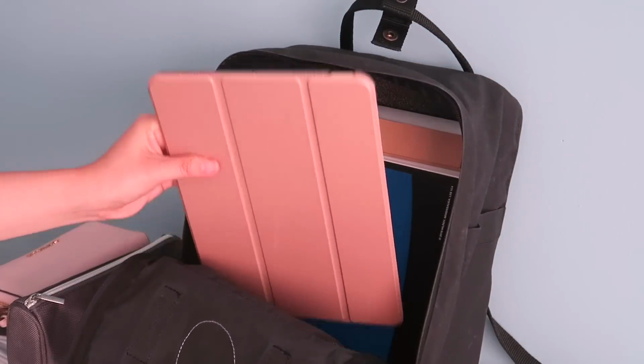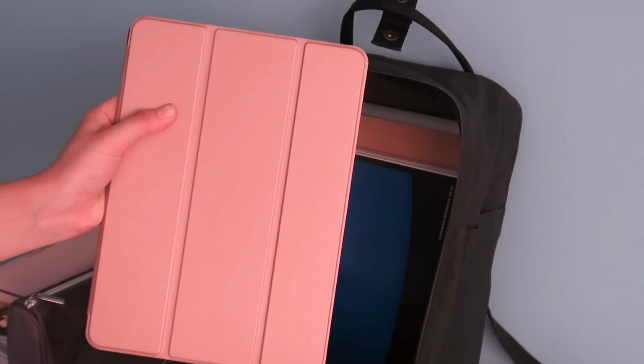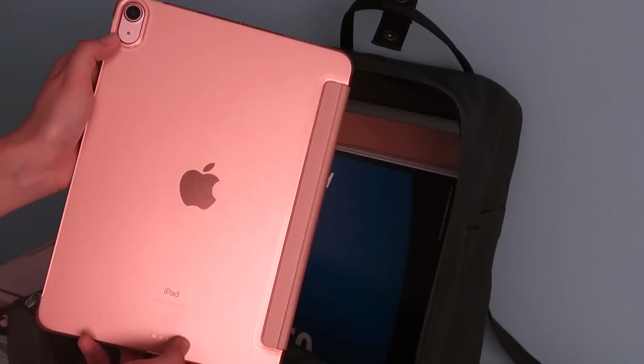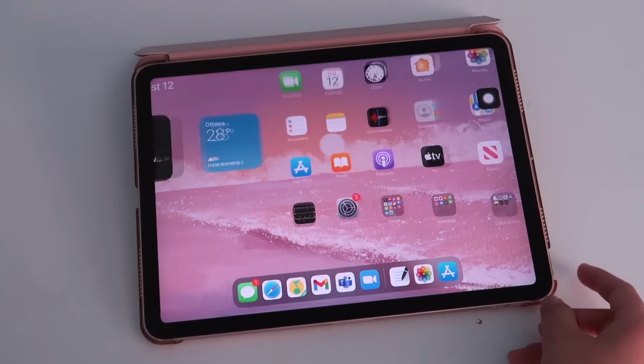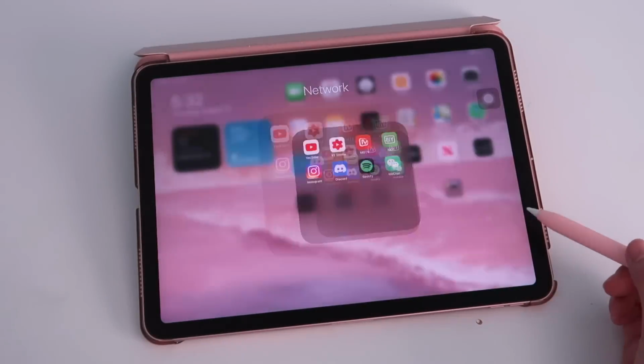I believe this is the 2020 10.9-inch iPad Air in rose gold, and I use it to watch shows and dramas for entertainment purposes, as well as to take notes, annotate slides, and learn new skills.